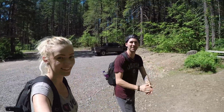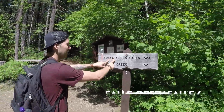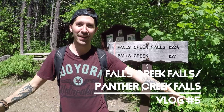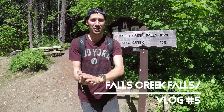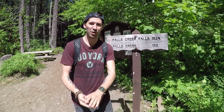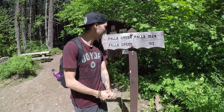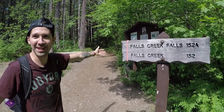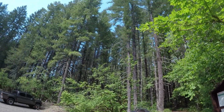It's hiking time. Here's our destination right here. Falls Creek Falls, 3 miles up, 3 miles back. Another waterfall. This time we're in Washington, though. We're on the northern side of the Columbia River Gorge. So it's adventure day. Here we are, beautiful forest, and let's get hiking, huh?